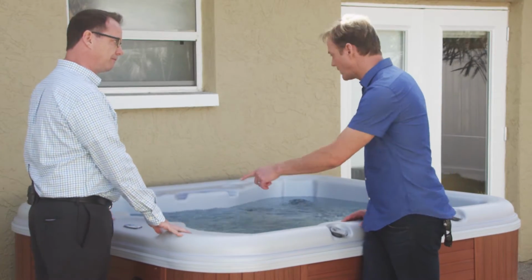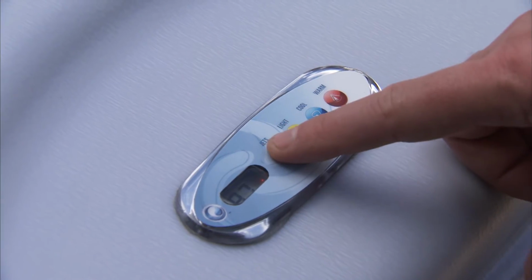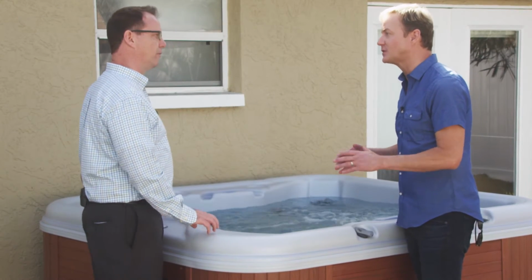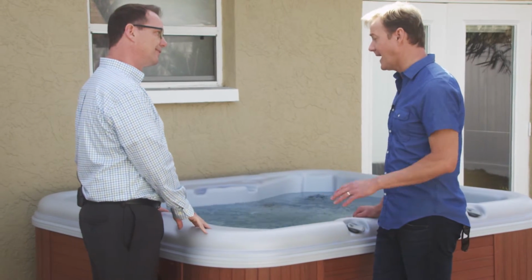Excellent. So turn on the jets. Let's see what we got going. Oh, look at that. So Pete, tell me about this whirlpool feature. A lot of spa manufacturers don't do that anymore. Absolutely. A lot of other spa manufacturers have forgotten about the benefits of that circular whirlpool motion. Whirlpool therapy, that whirling water over muscle regions, relaxes the muscles, allows the lactic acid to dissipate, reducing swelling and soreness, helping to heal the body. That is really great, and the Kyles are going to love this.